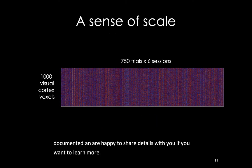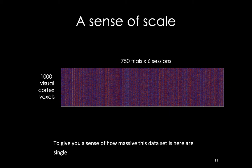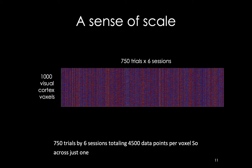To give you a sense of how massive this data set is, here are single trial responses for one subject across 1,000 voxels for 750 trials by 6 sessions, totaling 4,500 data points per voxel. So across just 1,000 brain voxels for one subject, we're already looking at 4,500,000 data points.